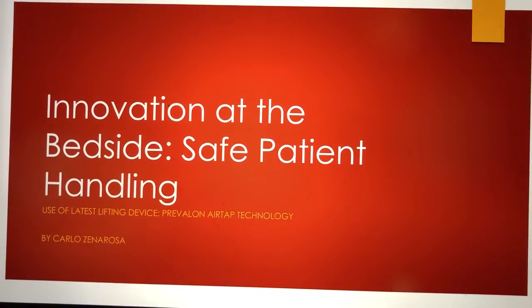Hello, my name is Carlos Zanarosa, and I'll be presenting innovation at the bedside regarding safe patient handling using the latest lifting device technology called the Prevalon AirTAP positioning system.